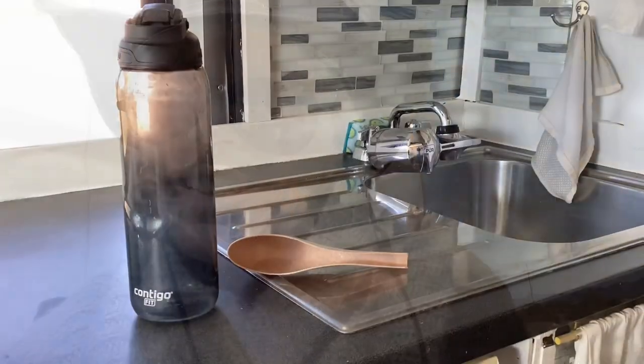It's not a big deal. I know it seems like a big deal if you've never pooped in a bucket, or ladies, if you've never peed in a bottle, but it's one of the least problems that I've had in my van since I've been living in it. And if I can do it, you can do it. So thanks for joining me.